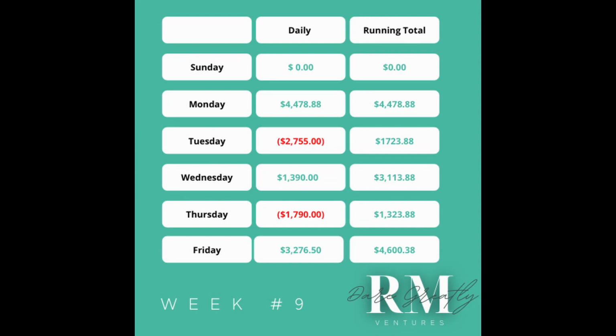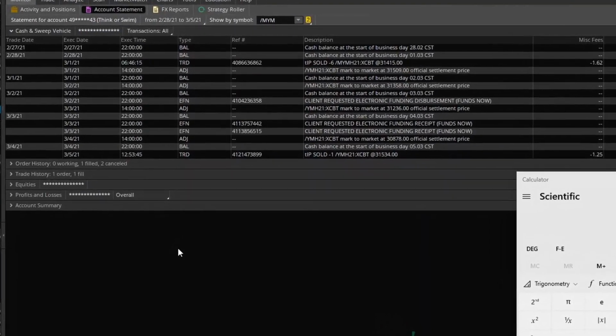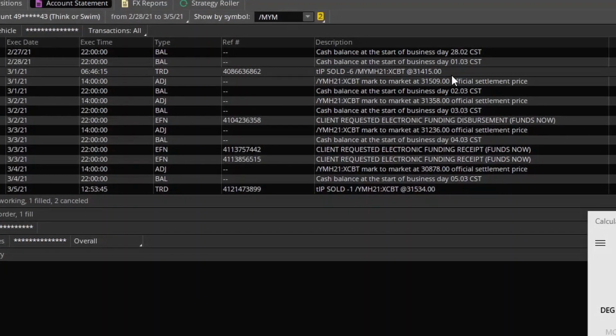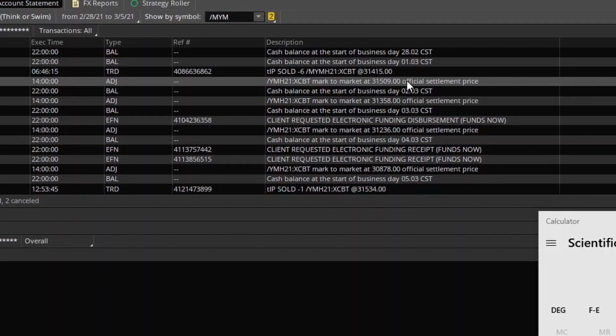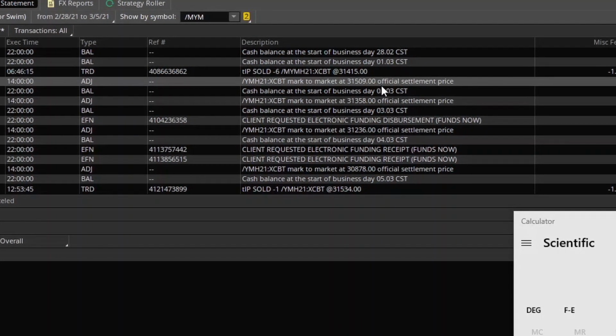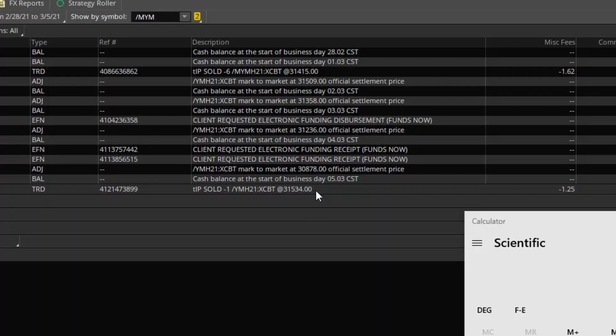For week number 9, I'm glad to say that we reached our goal of earning $2,000. This week, we made $4,600.38. It consisted of just 2 red days. What's interesting about my trading journey this week is that I really didn't trade much. I basically just sold 2 contracts on Monday. I sold 6 of the micro futures contracts that we had, and then I was stubborn enough to hold on to one of the E-minis, which saw a lot of ups and downs, and basically sold that today, which was a nice close.